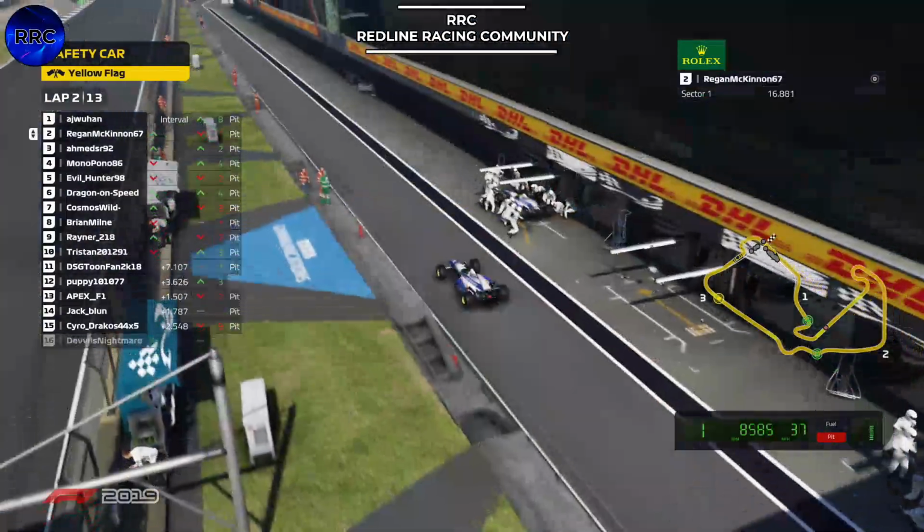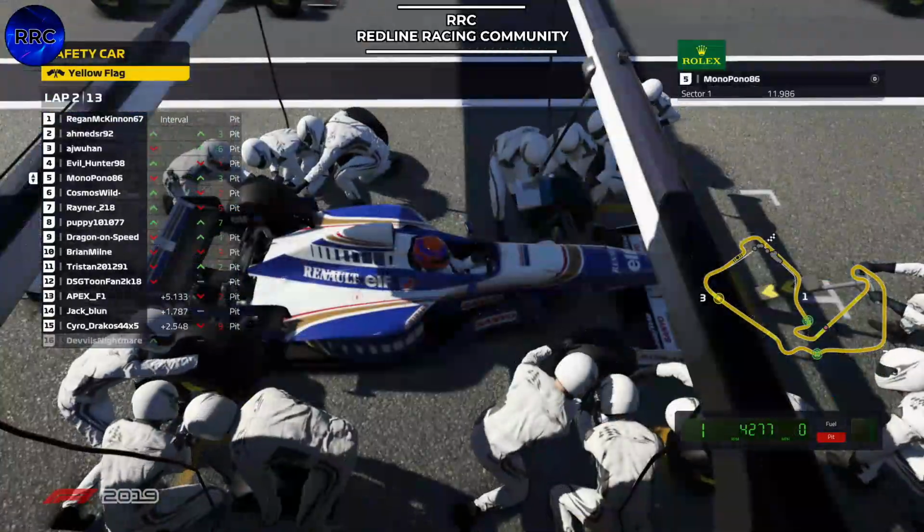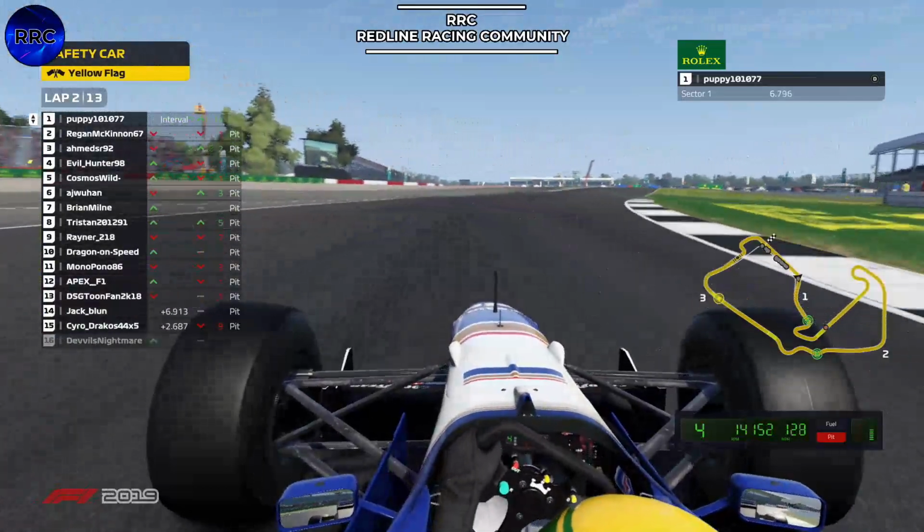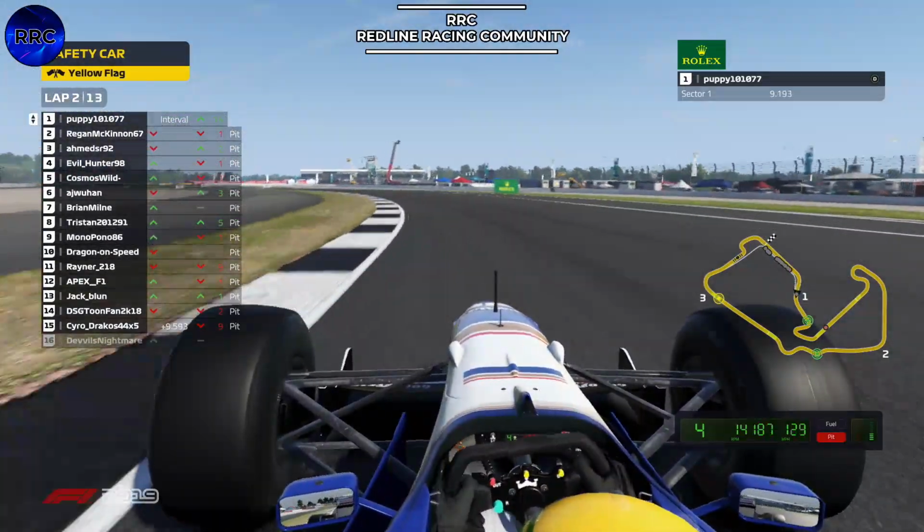So we have got cars waiting. We've got Tristan waiting to be serviced. We had a couple of cars there waiting. The thing is, and I never thought I'd be saying this, Puppy leads going through lap 2.